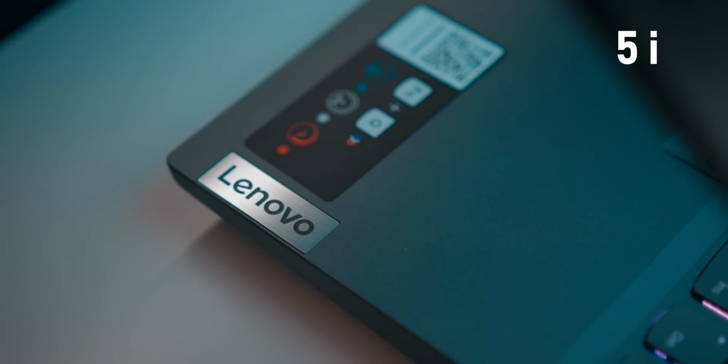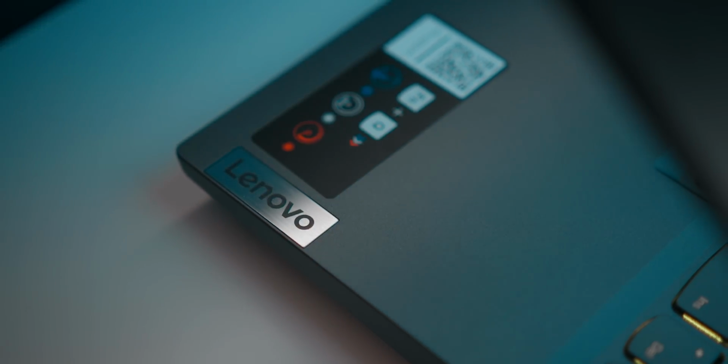They made a few subtle changes to the exterior design that I'll go over shortly, and of course, I will talk about performance. Spoiler alert, it's pretty fast, but that shouldn't be a surprise if you look at the specs that are packed underneath this thing.